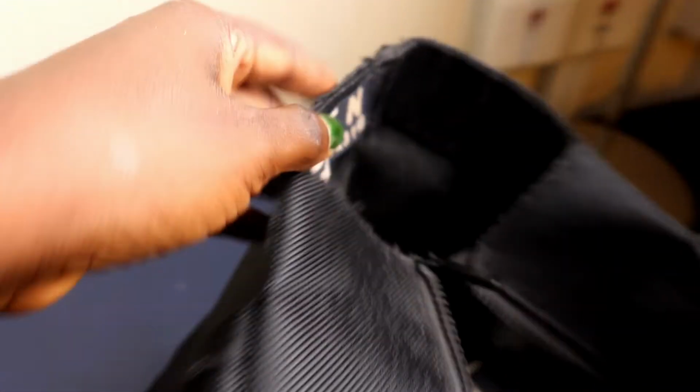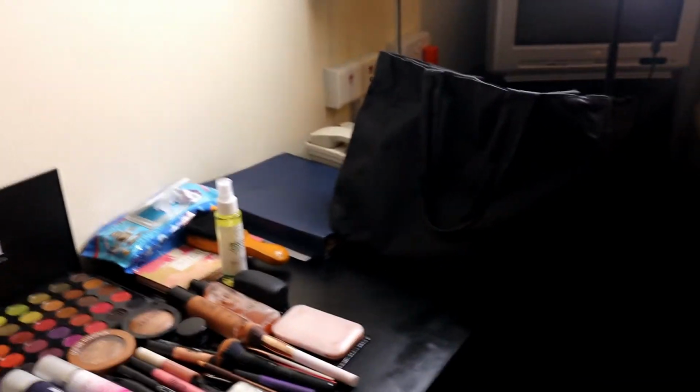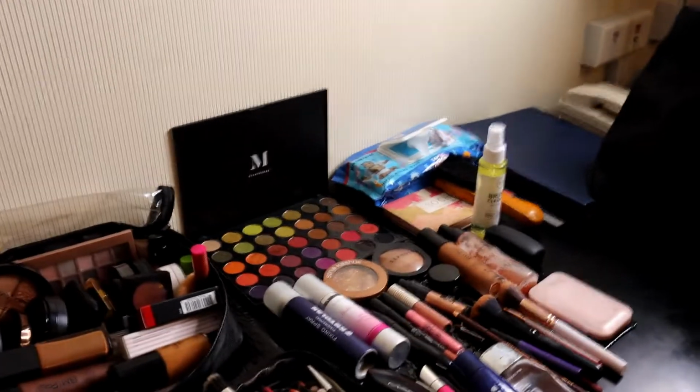So this is also my product. The bag is very strong, and you can actually wipe it down or wash it. That's why I like to put everything neatly in a bag, and you would not even know that I'm a makeup artist. So I like my privacy.